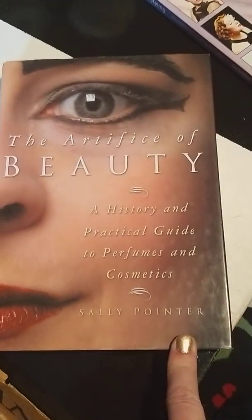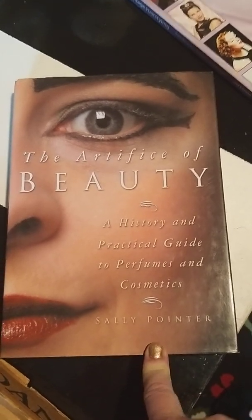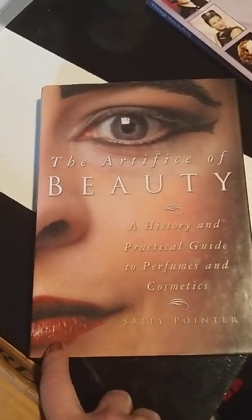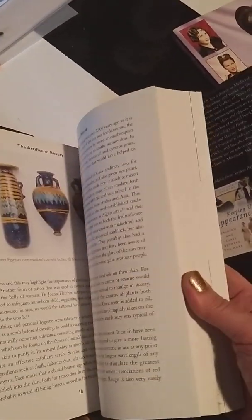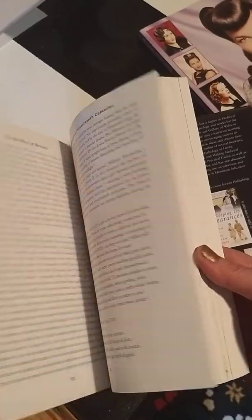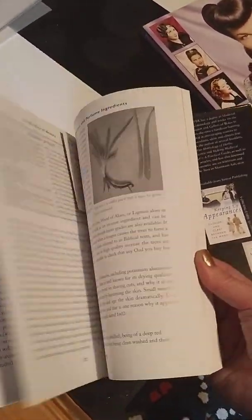So this is Sally Pointer. I got to meet her, and I actually did a little group thing with her once where we made malachite eyeshadow, and we made a lip stain, which is like that. Natural. Oh, so fun. I loved it. And this book, if you get a chance to get this one, it's historical, right from the earliest examples of pigments and makeup through to, I don't think it goes through to now, but it's talking about all sorts of things.